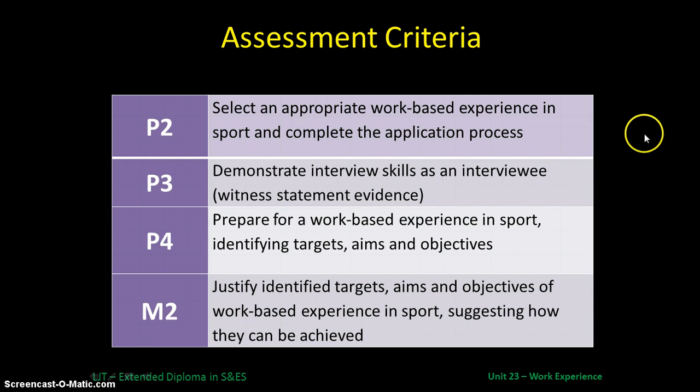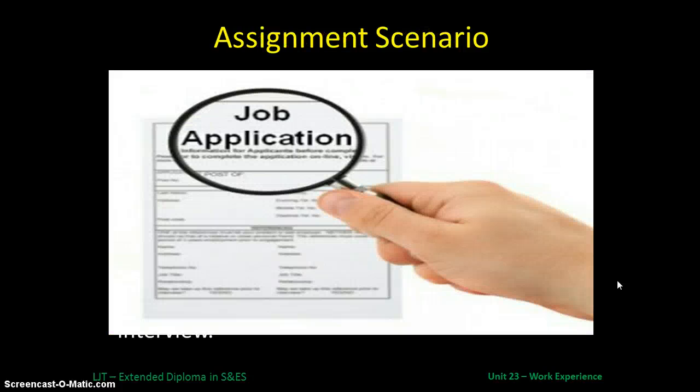Several assessment criteria, 3 pass criteria and 1 merit. So doing the application process, P2, doing an interview, P3, setting and justifying targets, so these 2 are together for P4 and M2, so merit level. And it's really important that you make this merit level. Sometimes this gets rushed or oversimplified by students and they miss out on the merit grade.